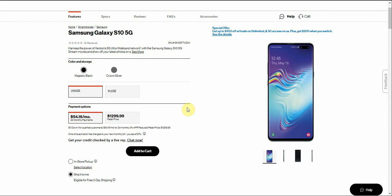So the 256 gigabyte version is $54.16 a month for 24 months or $12.99 minimum full outright. The 512 gig version is $58.33 a month for 24 months or $13.99 full outright. So this one is very expensive, but you guys know that. This is Samsung's first 5G phone, so this is pretty awesome.